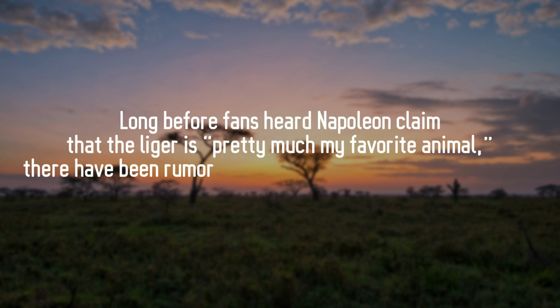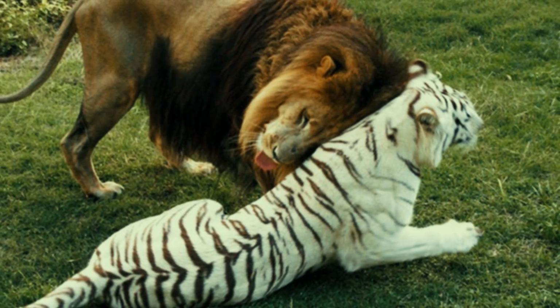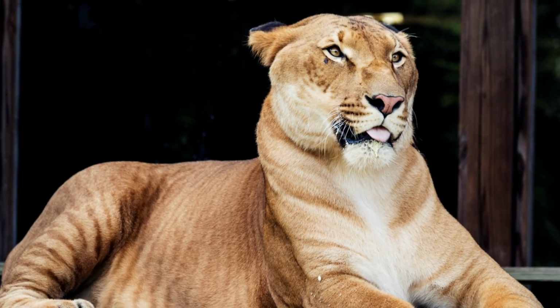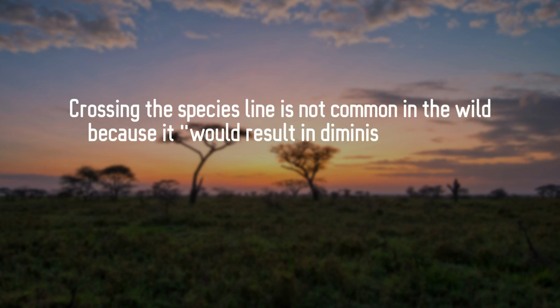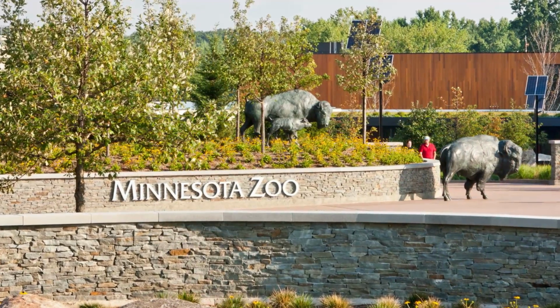Long before fans heard Napoleon claim that the liger is pretty much my favorite animal, there have been rumors of the hybrid's existence in the wild. Lion-tiger mating occurs in captivity. However, it does not occur in the wild, most likely for the same reason that humans do not breed with gorillas or chimps. Crossing the species line is not common in the wild because it would result in diminished fitness of the offspring, according to Ronald Tilson, Director of Conservation at the Minnesota Zoo in Apple Valley.